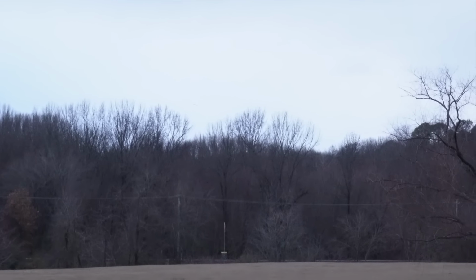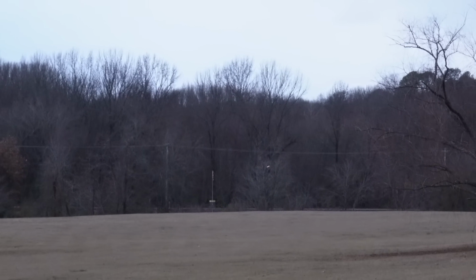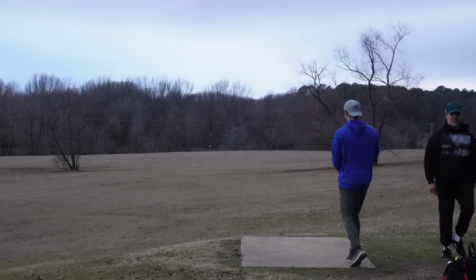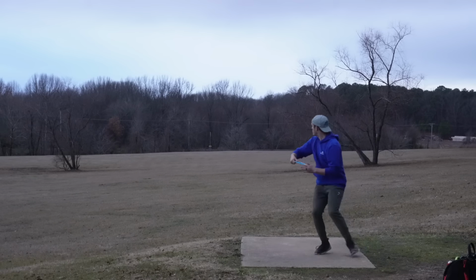Ooh. That's smushed. What a bomb. That was a smack. That is a smash. All right, the hardest I've thrown all week. We're going PD3, taking advantage of the tailwind.